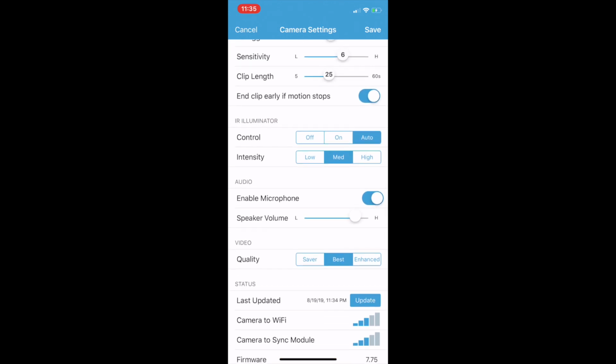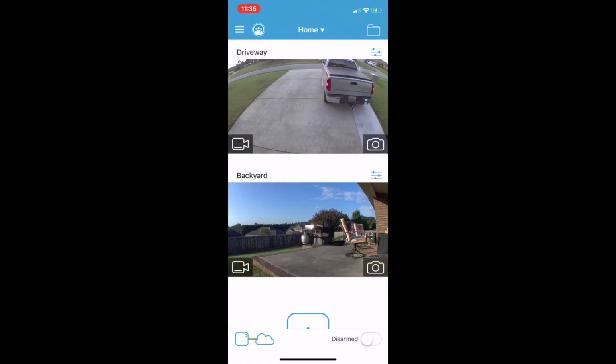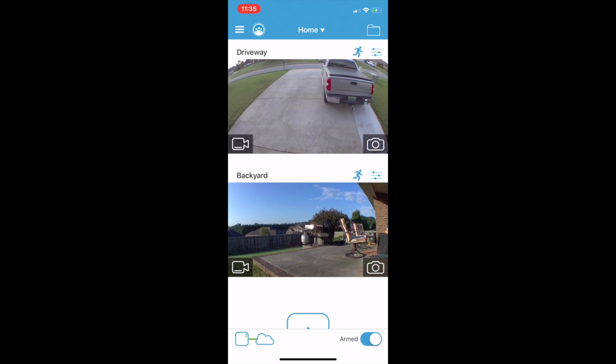Tons of settings. It shows your Wi-Fi range, your signal strength, and all that. The activity zones right here. I don't know if you saw that, and we'll get back to it in a second. Here you can add a device. Just one click will arm or disarm the cameras. The little man right there disarms it as well. If you want to keep one on, one off, set the sensitivity or whatever. But if your dog runs in and out, or you're outside playing, it triggers every time.